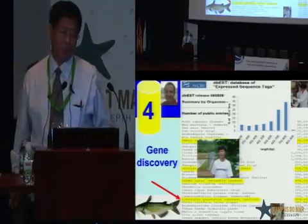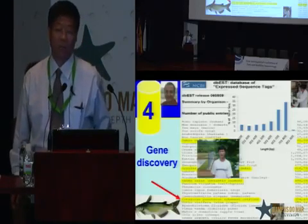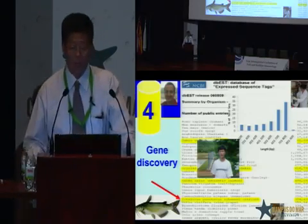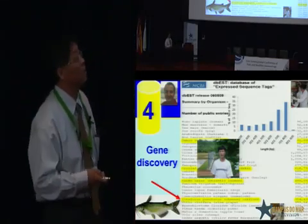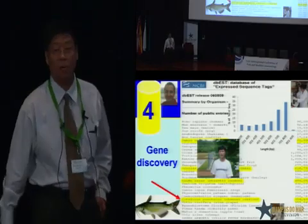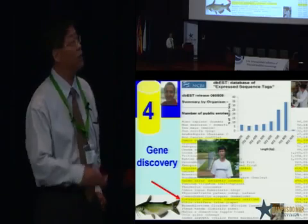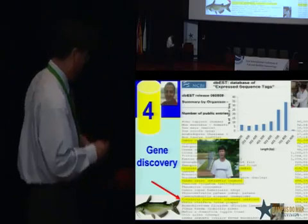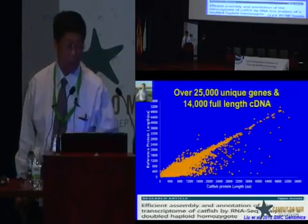The next area of our major research efforts was trying to identify gene transcripts or gene discoveries. We started with EST analysis for many years. We generated a large number of ESTs. These were standard sequencing, so today it's no longer a big deal, but back then, a few years ago, we were able to generate about 350,000 ESTs from channel catfish, and 150,000 or so from blue catfish. So overall, we have about 500,000 EST resources from both the channel and blue catfish species.